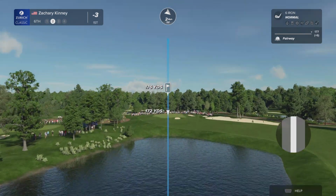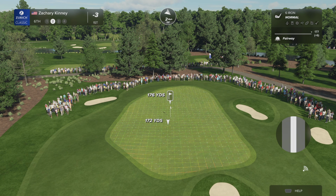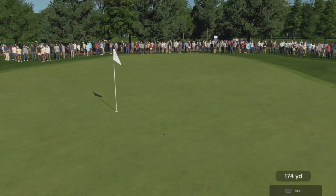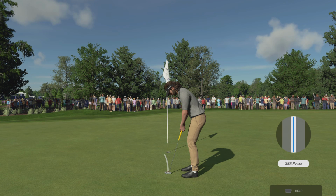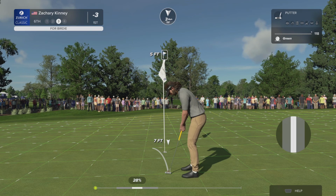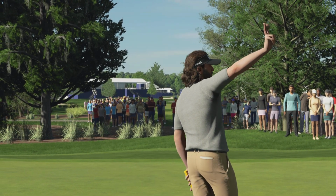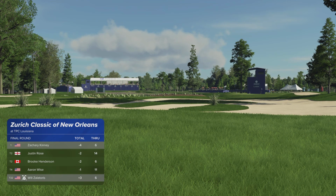Time for the second shot here at the 6th. Opting for the 6-iron. Great looking shot, this. A wonderful shot, well played, a chance for birdie here at the 6th. Gotta like their chances from there. That will drop and it will extend the lead. And that will take him to 4 under. And as we take a look at the standings, this player is currently in first, with Justin Rose second.